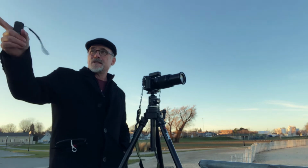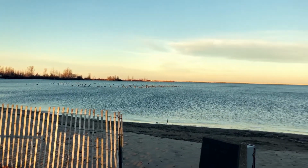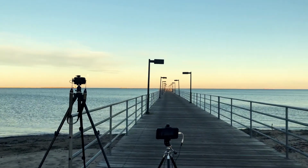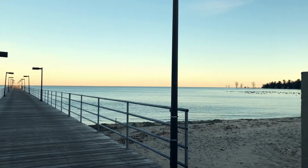So I've got geese to the right, I've got geese to the left, so the Canada geese are in full force tonight. There's got to be about 1,000 geese on each side of me. I don't know if you can hear them honking through all this, as we're watching the moon slowly rise over the horizon with that lighthouse in the distance.